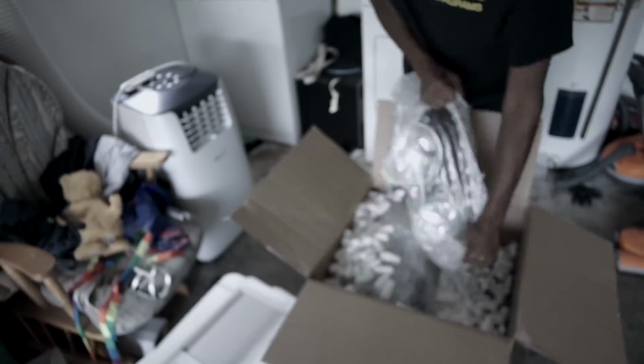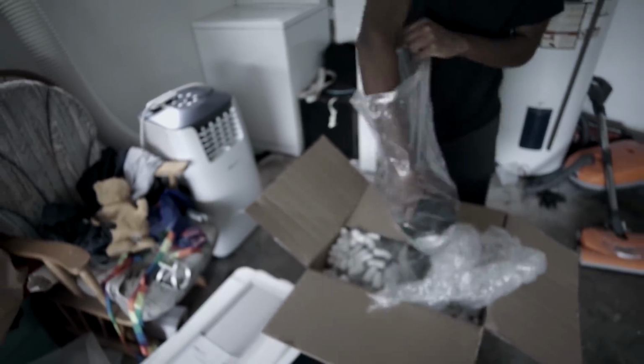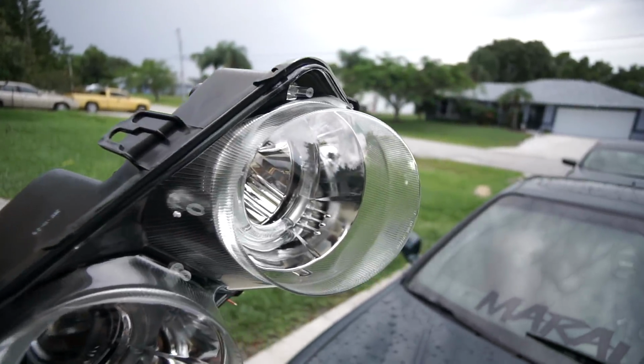For the second part of the video, we're going to be installing this box that I believe is my headlights. You know what I mean? If you're ready.